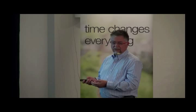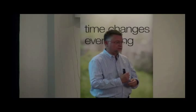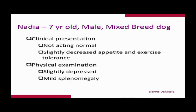Okay. So I'm gonna show you another dog. Anybody here has a laser sight? All right, so I'm going to show you a laser sight case. So I put in a few different things so everybody's happy. So perhaps the biggest clinical question in this case will be, why would somebody name a male dog Nadia? That could be perhaps the most important question, but we don't know that, all right?